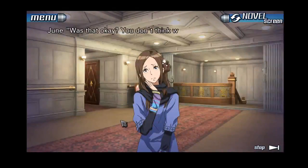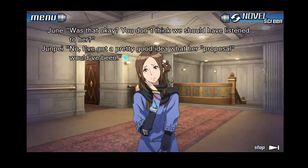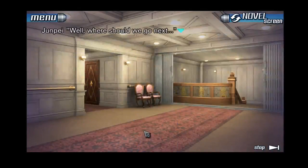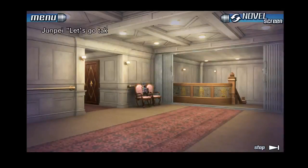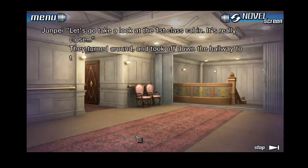"Was that okay? You don't think we should have listened to her?" "No, I've got a pretty good idea what her proposal would have been. We should be looking for Snake." "Well, where should we go next?" "First class cabin, B deck. Since we're already on B deck, let's just take a look at the first class cabin. It's really close." They turned around and took the hallway to the left.